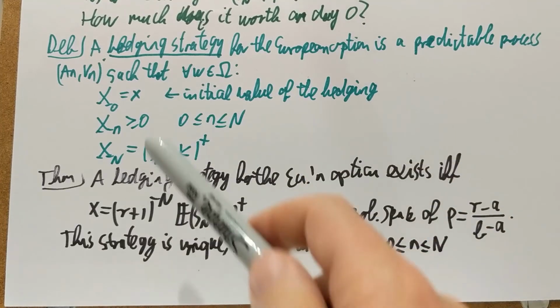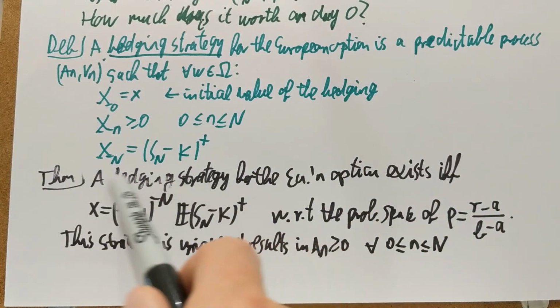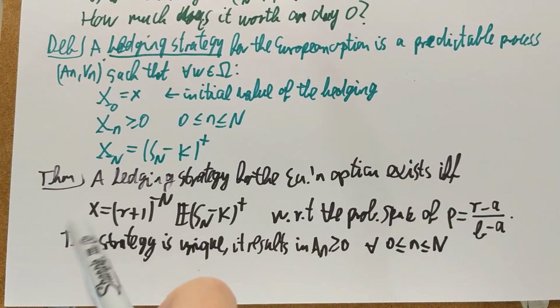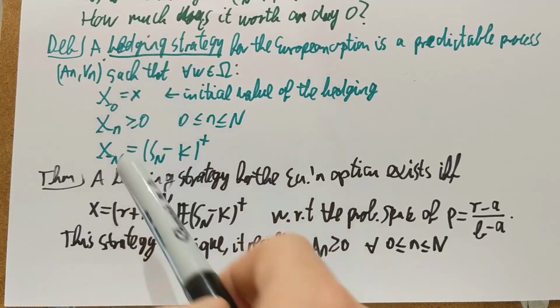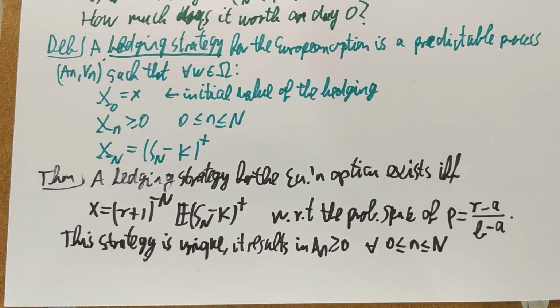So there is a unique way of achieving the same with a predictable process. There is a unique way of achieving the same as the European option, and that unique way results in that price initially. So this is the initial money I need to do this hedging, and then that has to be the price of the European option to be fair. Otherwise, I would buy all of it, or I would not buy any European option.